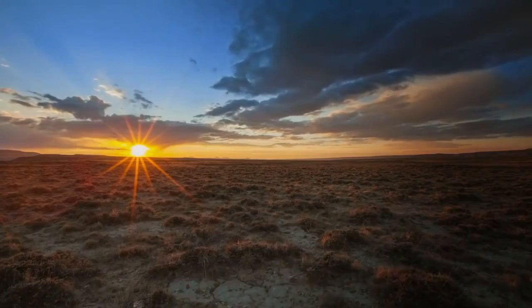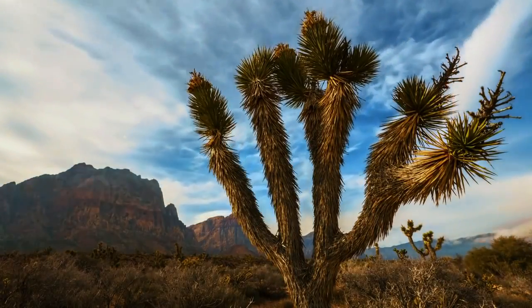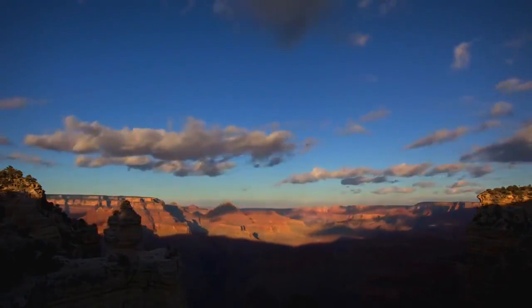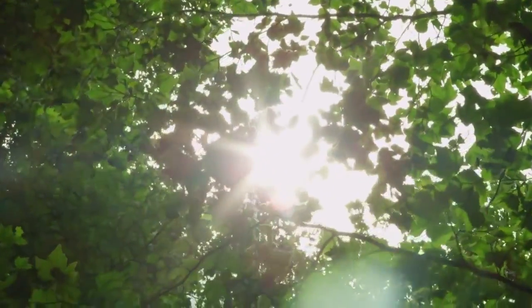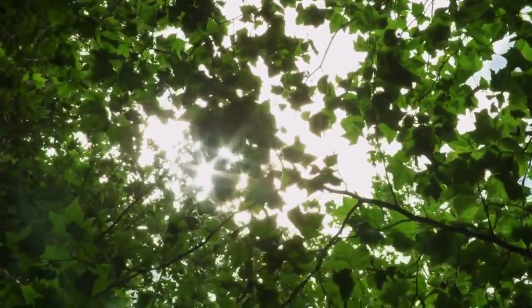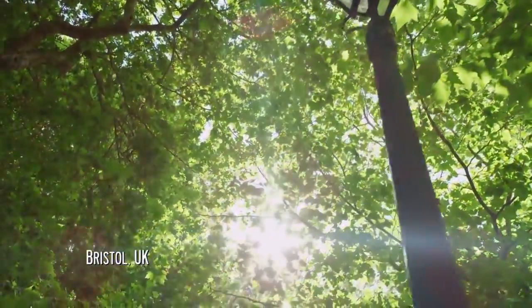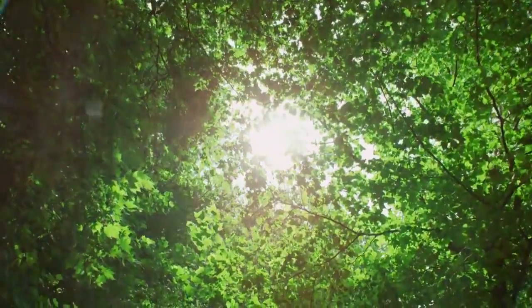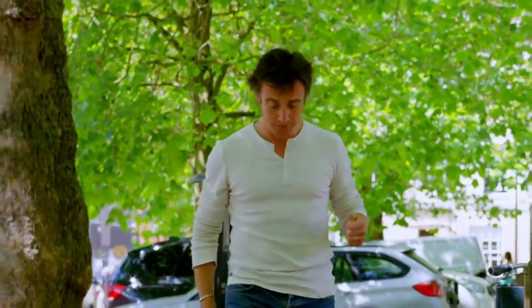But there's another result of this uneven heating of the Earth. It produces deserts. And deserts play a very important role in what happens next to those clouds. It's hard to imagine, I know, but right now I am surrounded by desert. And not just any desert either, probably the most famous desert of them all, the Sahara.